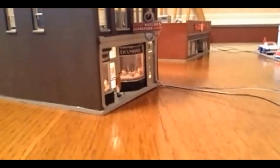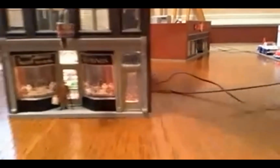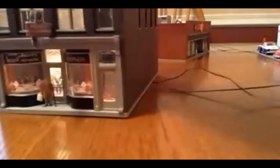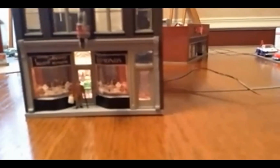It's got a sign that came with it that says watches and diamonds on that particular sign. You have to paint that and then cut out the watches and diamonds that go on both sides of it and then apply it. And I've got a sticker maker that comes in real handy for doing stuff like that. It's the same way on the display windows down here.